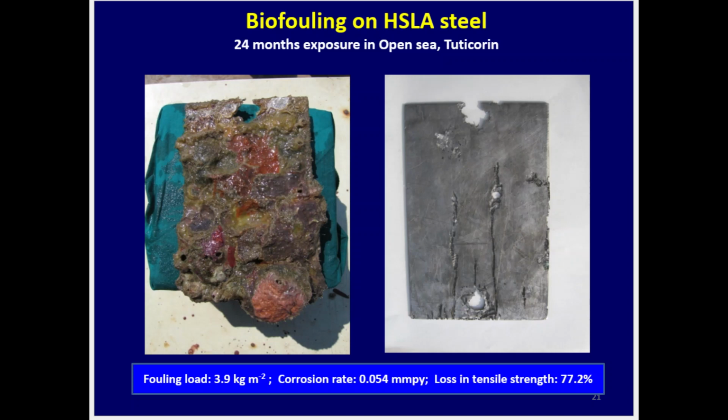The figure on the right side shows you the bare high strength alloy steel after removal of biomass and corrosion products. You can see severe pits, crevices like tunneling corrosion. So when you see the loss in tensile strength is about 77.2%, this kind of material we can't recommend for structures used in seawater, especially underwater, because this may lead to premature breakdown or collapse of the structures. So one has to be very careful before selecting a material for seawater applications, especially for marine structures, submerged structures.